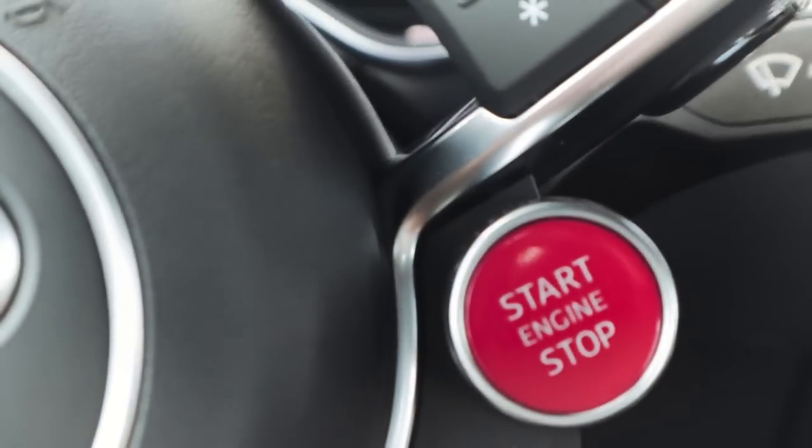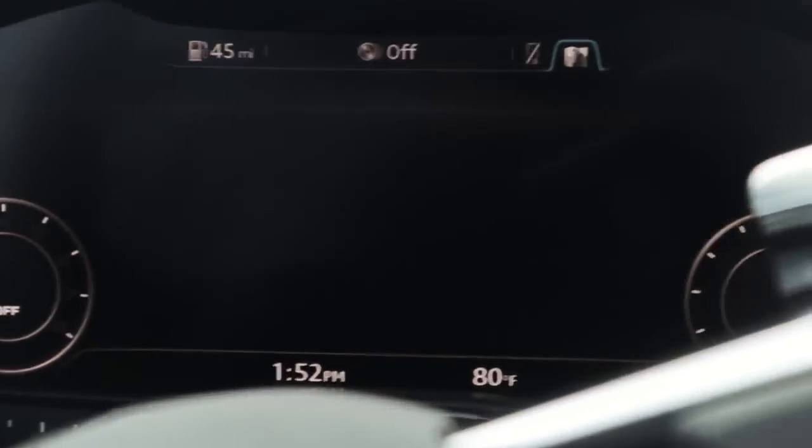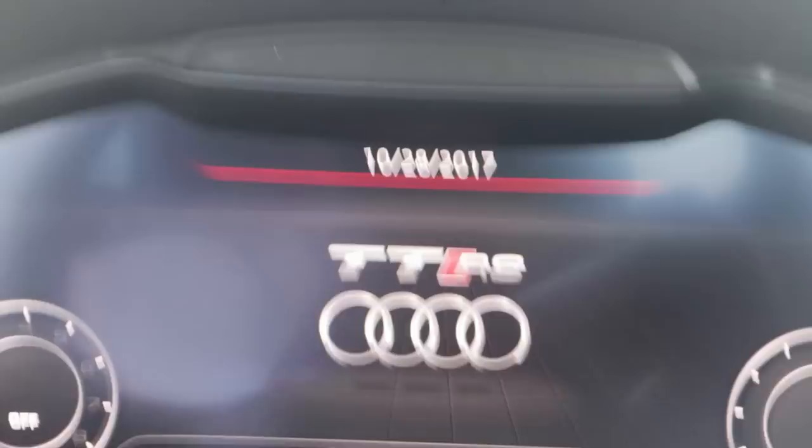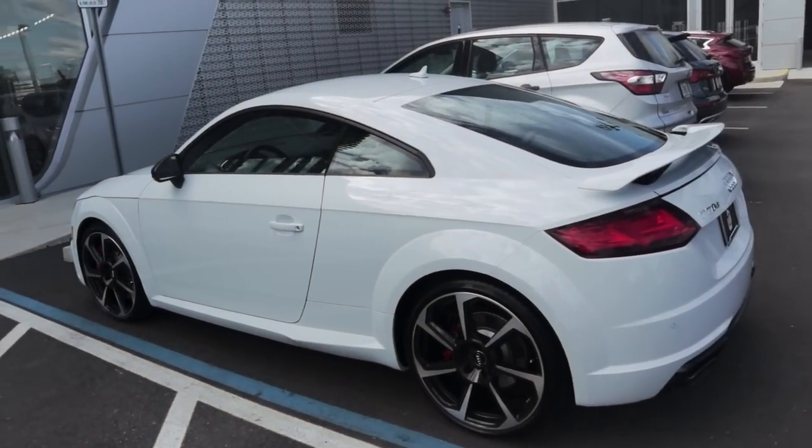Yeah. And so to stop, do I just hit this? Just hit that button. Okay, there we go. Boom. And then all the power goes off when you open your door. Oh, okay. Goes out. There you go. And Audi. There we go. That was a nice little ride, man.